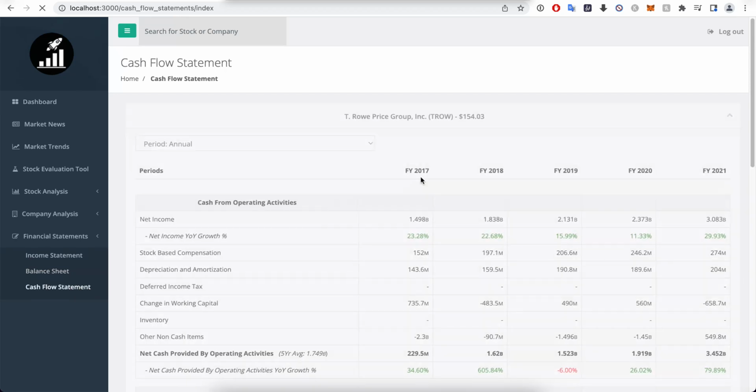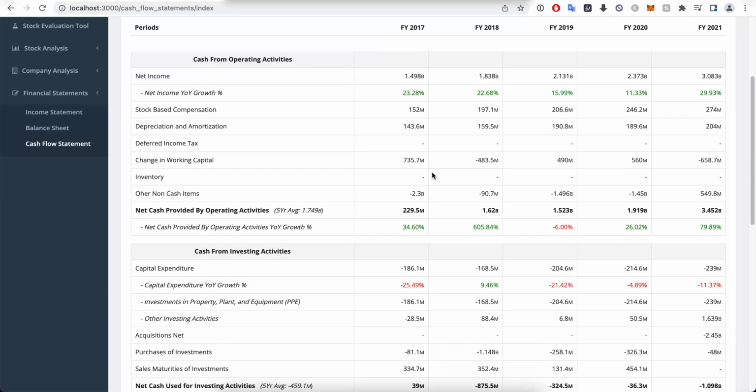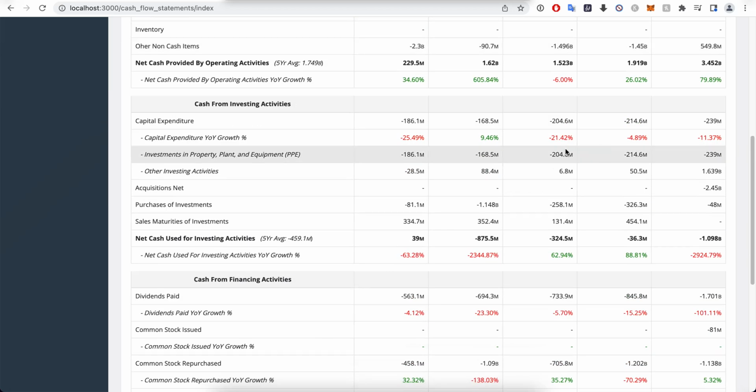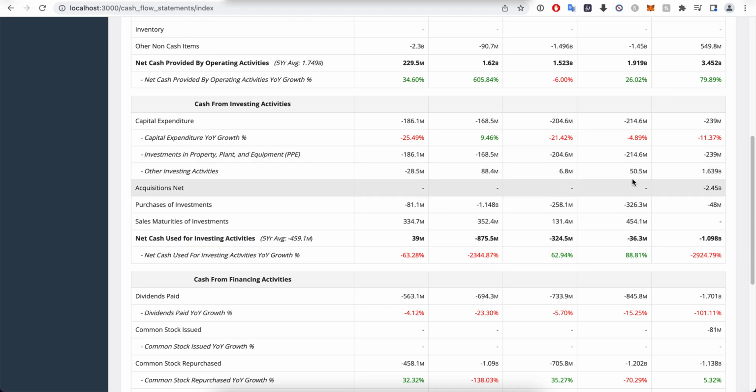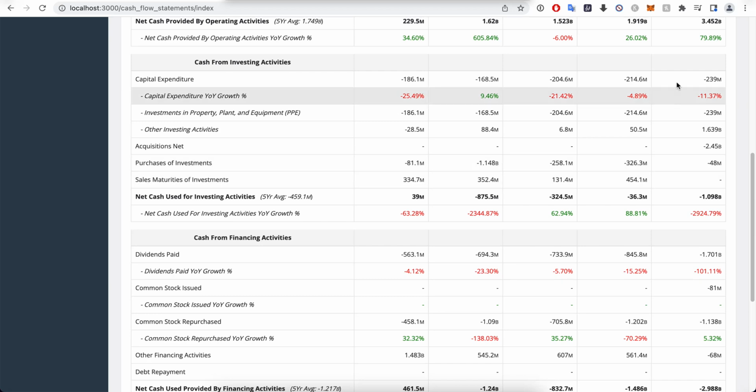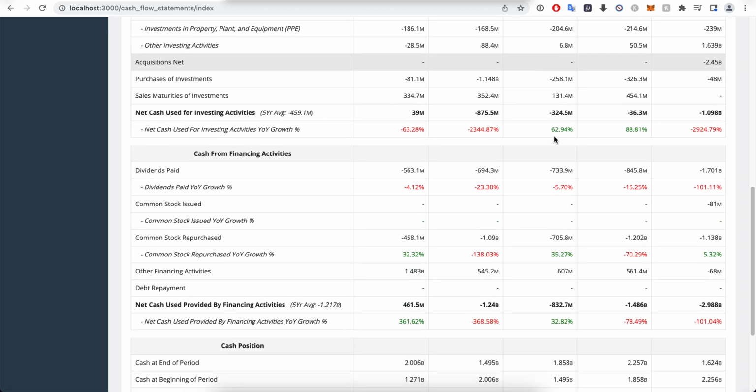What about the cash flow statement? The cash flow statement here is showing positive operating activities and increasing operating activities for the most part. 2021 has been a great year for them, it looks like. And cash from investing activities, also great. They're spending money in investments, some other investing activities here, and purchases of investments, pretty much investing a little bit. That's nice to see. And of course, the capital expenditures, typical investments here.